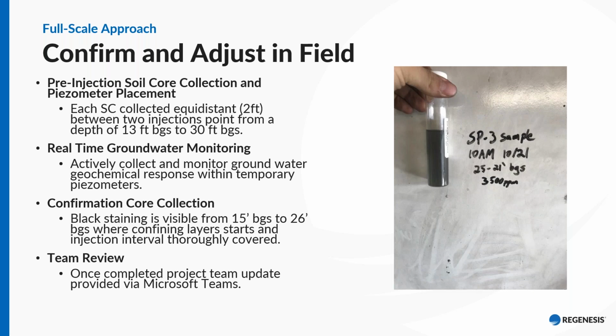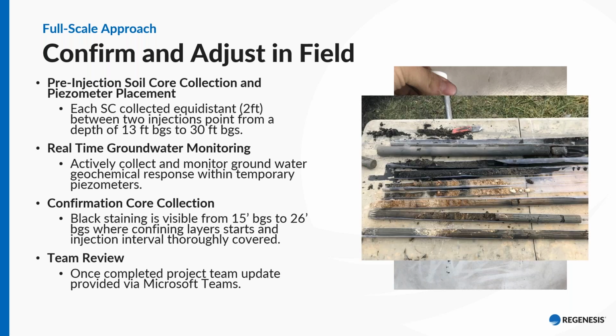This allows us to collect real-time groundwater samples from those temporary piezometers in proximity to an injection point and actively monitor the geochemical response within those piezometers. Following the injection, we'll collect a confirmation core on the back end, and you can see here, in this particular case, we were targeting that 15 to 26 foot interval. You can see the visible black staining throughout our targeted treatment interval.